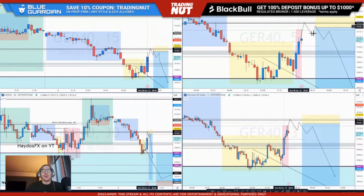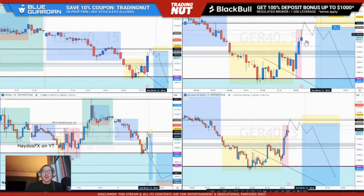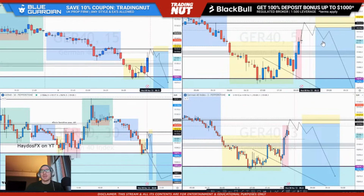Let's see if I can hold this area now. If it keeps on going up, I'll have to go get a coffee, and then that'll bring it down, which would be nice. So that's the backup. If all else fails, I'll walk away for a bit.